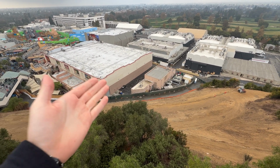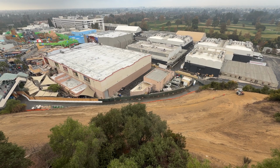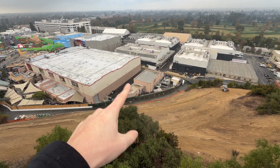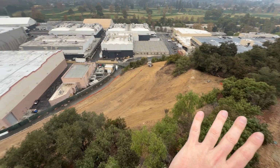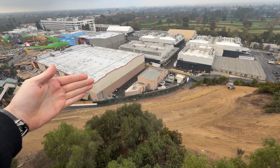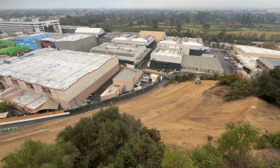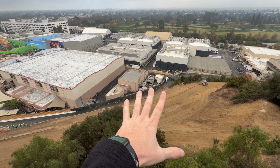And sure enough, the spray paint is still there and they still haven't touched it. So maybe this all has to do with this. And maybe they'll just level this entire section up until the Mummy building. So these buildings right here, I'm going to be keeping an eye on that because they could relocate all of this.